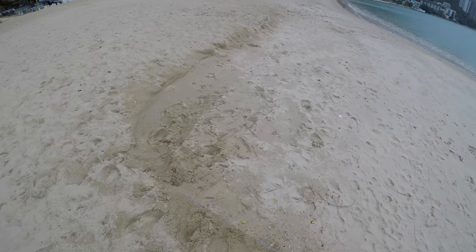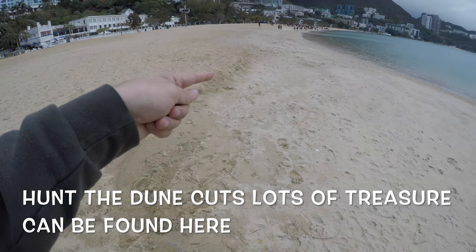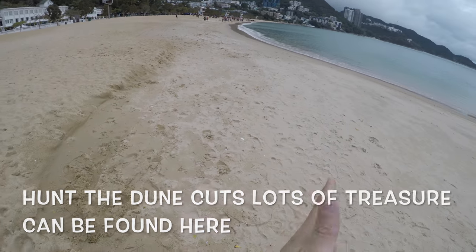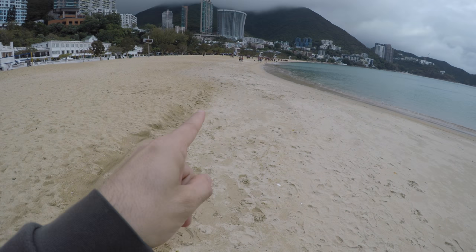So occasionally we get cuts on the beach. You can see one just here. And the water comes up at high tide and washes away the sand. And then it will reveal lots of new finds around here. And you can see it's going all the way.